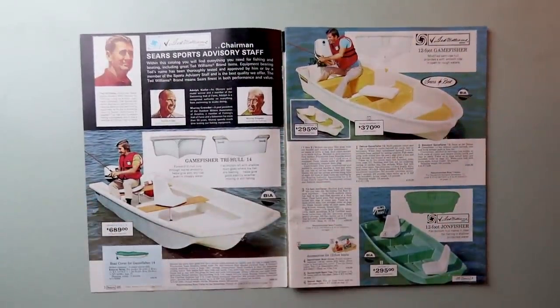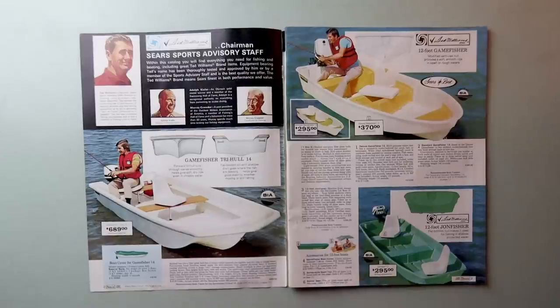Well, right out of the gates, there is a pretty glorious two-page spread. Within this catalog, you will find everything you need for fishing and boating, including great Ted Williams brand items. Equipment bearing Ted's name has been thoroughly tested and approved by him or by a member of the sports advisory staff, and is the best quality we offer. The Ted Williams brand means Sears finest in both performance and value.